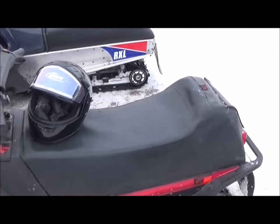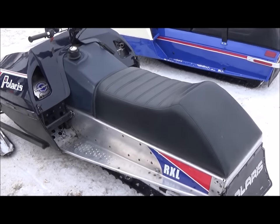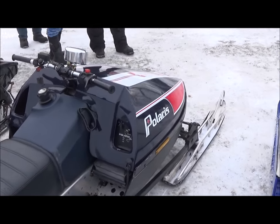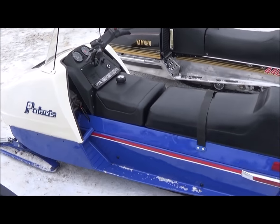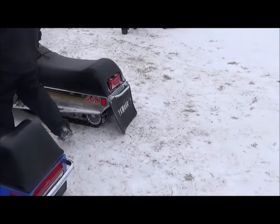'86 Phaser. This is a nice set here. But I bought it anyway. RXL. You know, it's like a racing sled. And of course, you all know this one. This is mine. And see, I'm a long taster. So.